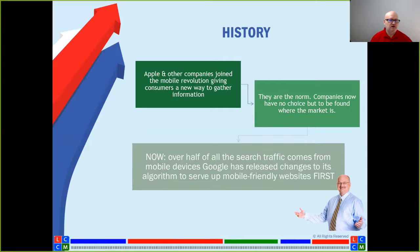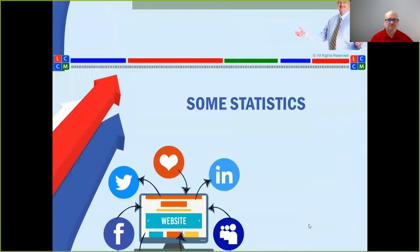So if all your competition does not have a mobile site, then you're perfectly fine, because you'll be shown in alignment with them. However, if you have 2 or 3 competitors that have a mobile website, they're going to be shown first, and then you'll come after them. So take that into account.